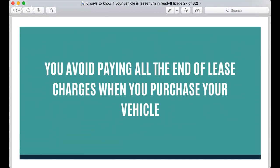Now, if you have a high residual value and a low true value, you might want to just turn that in because you don't want to deal with it. Right.